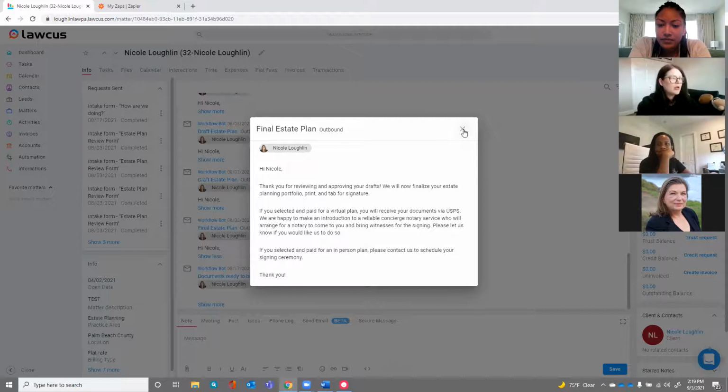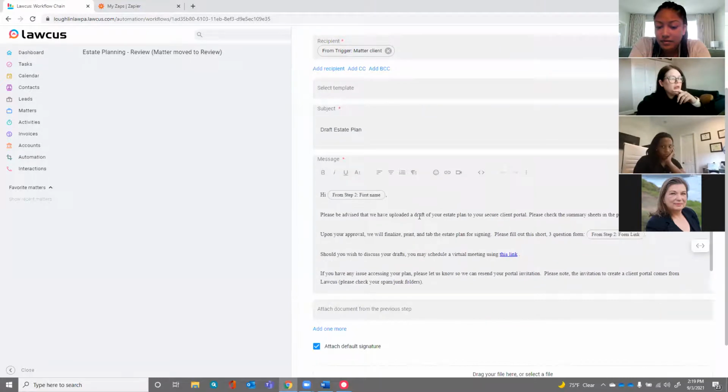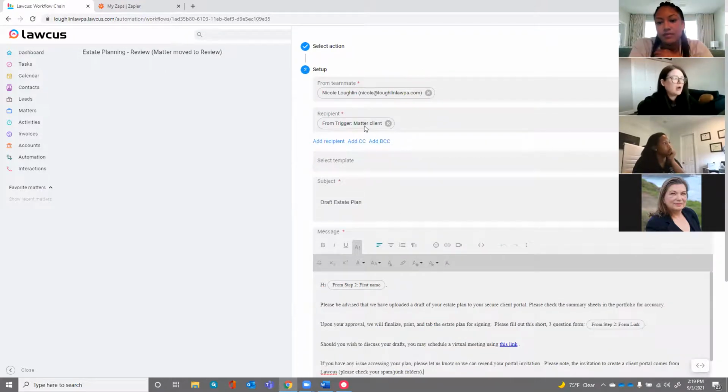So all of these emails go out, and when you're doing these emails, I'll just pick one, send the email. You can customize it here, and you can select to attach your default signature, which is in settings. And you can change the font and all of that. Some of those were newer features for me, because in the beginning I was sending out very plain text emails, so I feel like clients could tell initially what was actually coming from me and what was coming from Lawcus. But since they released that email update, everything looks like it's coming directly from me, and I can copy a staff member on it, or I can make it come from a staff member if I wanted to.